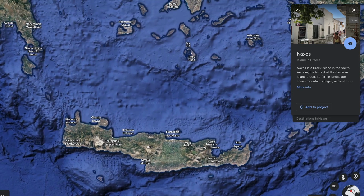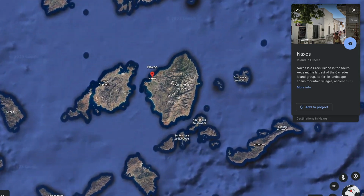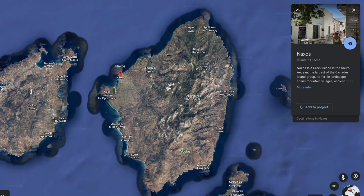But this week we are in Naxos, which is the largest island in the Cycladic Greek islands group. It's an interesting mix of beautiful beaches and mountainous terrain. There's so much to see here from what I've heard, and we're going to try to do as much as we can in the few days that we're here.